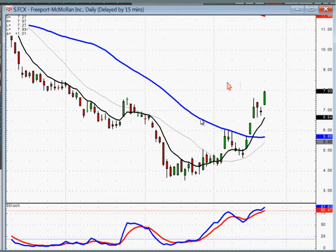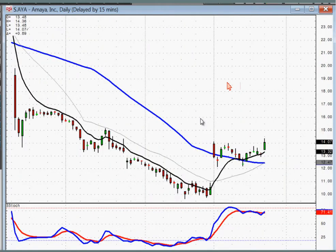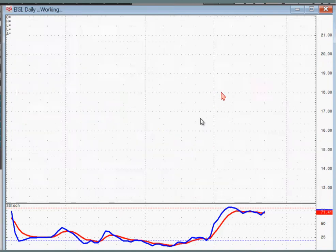This one I like, getting ready for a breakout, is AYA. You can see the fry pan bottom. You can see the dimple right here, which was a Morningstar signal. I'd be buying this on positive trading tomorrow. As a matter of fact, you're probably going to see that on the recommended list in the morning.